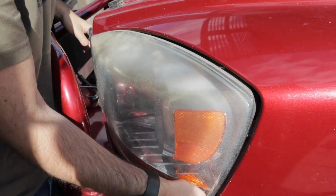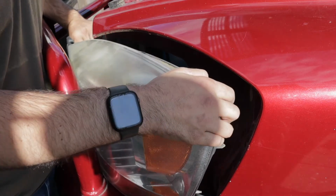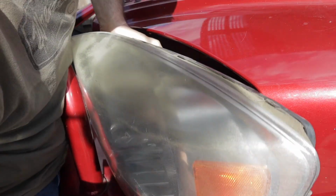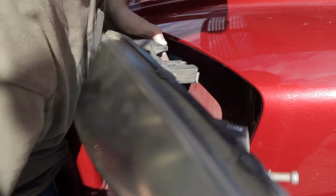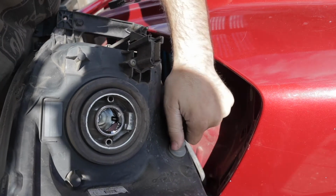Alright, so now the last thing holding the headlight in place is a compression fit ball socket in the back right corner. If you pull it out towards the front of the truck, it comes out. It just takes a little bit of force. And then obviously undo the electrical connections behind. There's 3 of them. And then the whole headlight assembly just pops right on out.